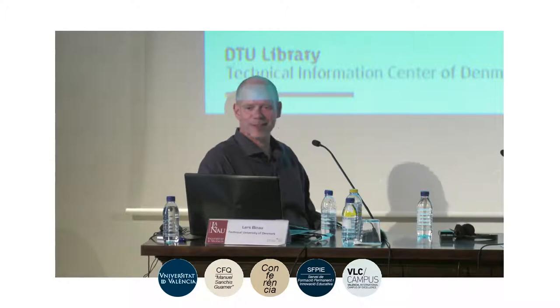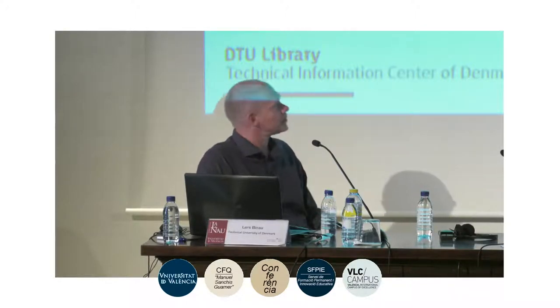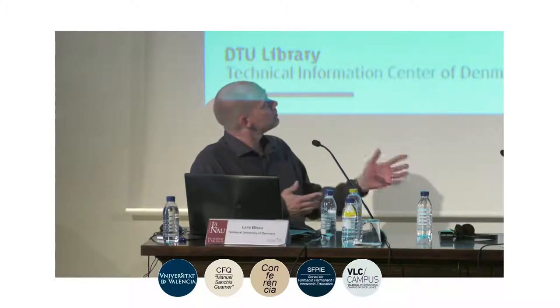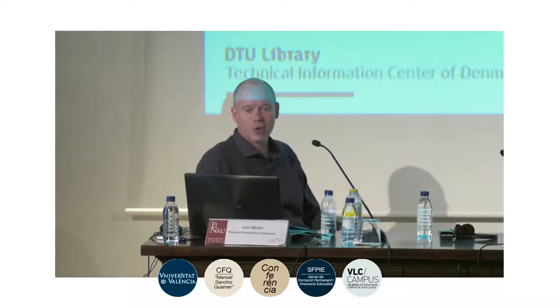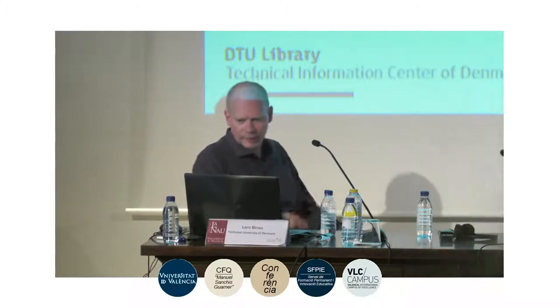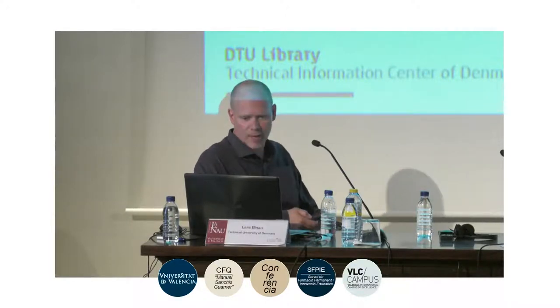The second part of today is about reframing the library and trying to build an indoor IoT living lab. It's what we call smart library.